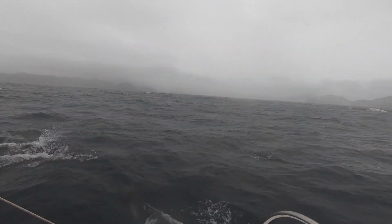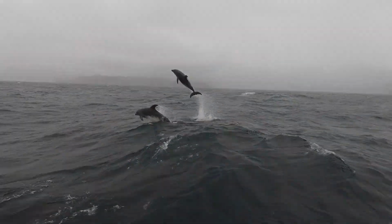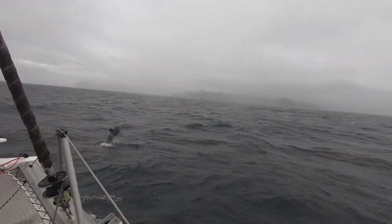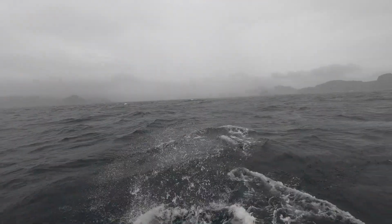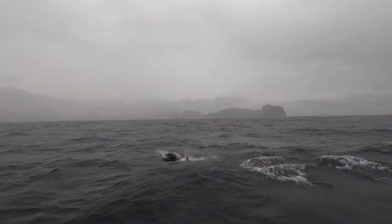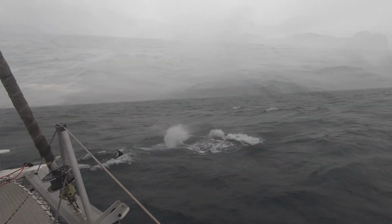What was I just saying about not seeing any dolphins? The gloomy weather certainly wasn't dampening their enthusiasm. What a fabulous welcome to Great Barrier Island.